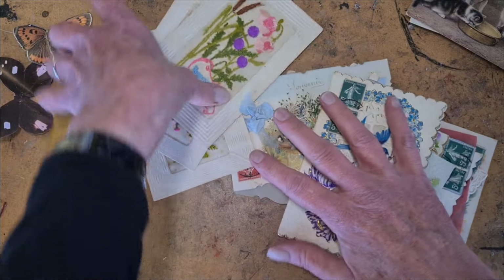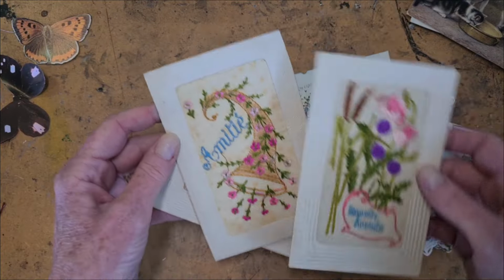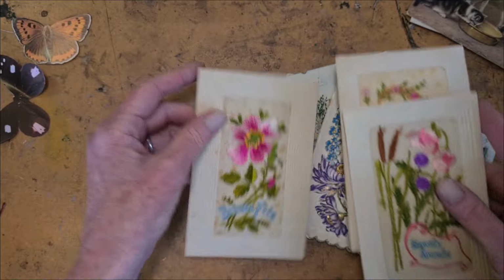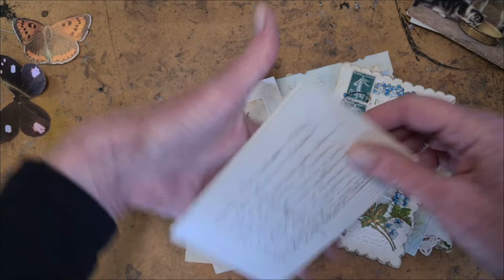Let's see. These are hand embroidered. It was a cottage industry in the First World War, so ladies could do these at home, hand embroider these cards, and then sell them.